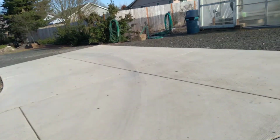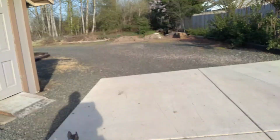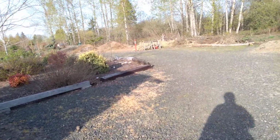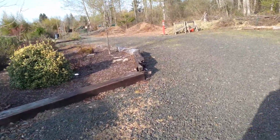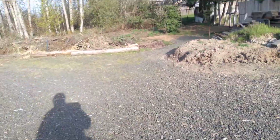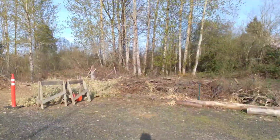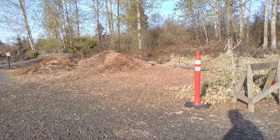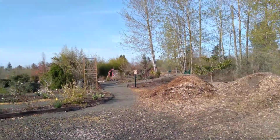Let's walk the back of it, Pepper. Come on. Oh, more compost piles. All their stuff for doing it. Piles. Come on, Pepper, come on.